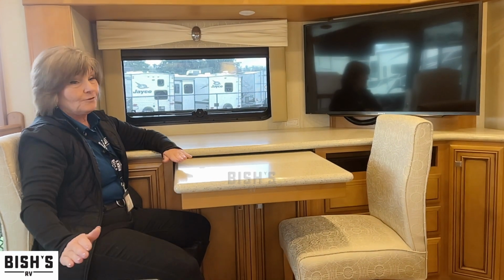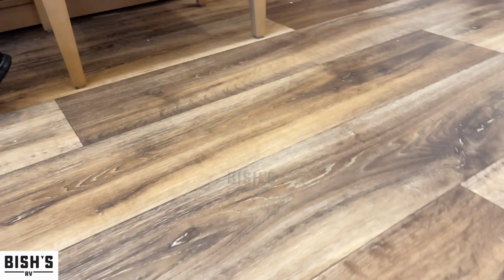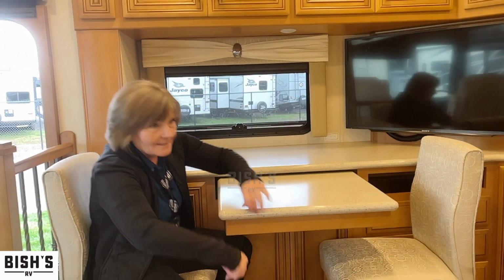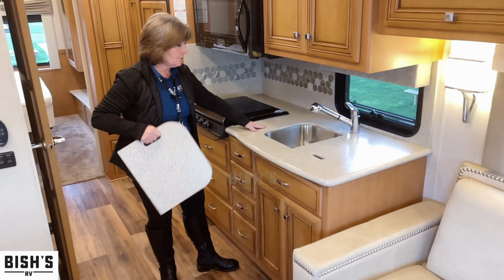So this has got the floor space, wide, bright, and look at these floors. They're stunning. You would have thought these were today because they are in stock and they are definitely something that you look for. They don't show any dirt. Let's go on back. We've got the solid surface, double sink. It's really beautiful.